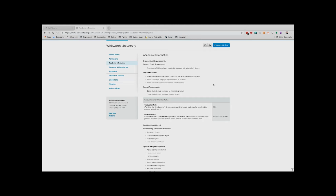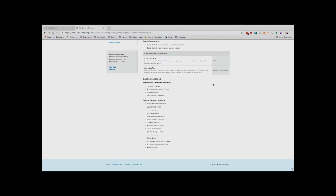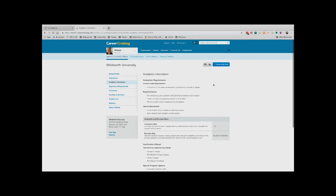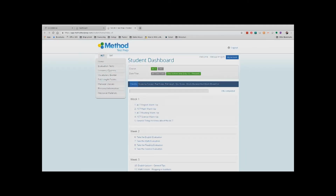So to get to Method Test Prep, I'm going to go back just to the main page here. And on the left-hand side, partway down, it says go to ACT and SAT test prep. And there it is. This piece was one of the most exciting things when I started working for Grossman College Funding, was this piece being offered. It's the kind of thing a counselor wants to always provide for their kids, and having this available is wonderful.